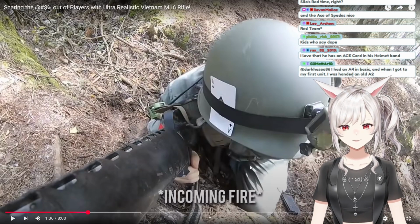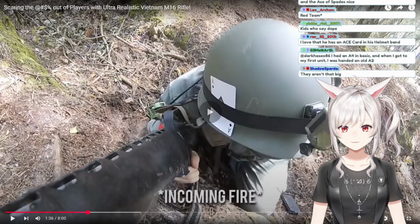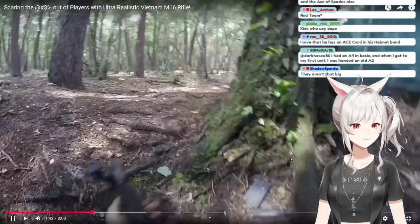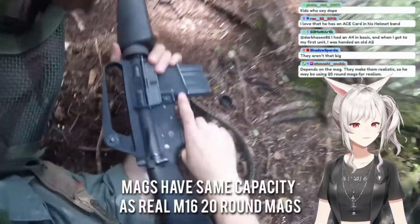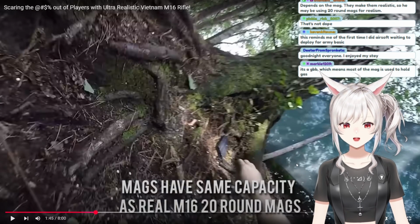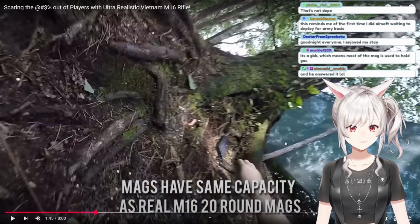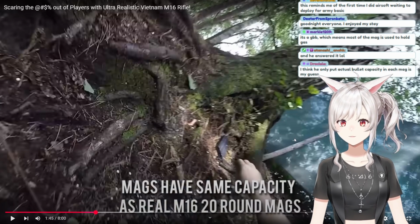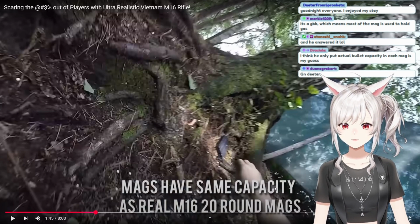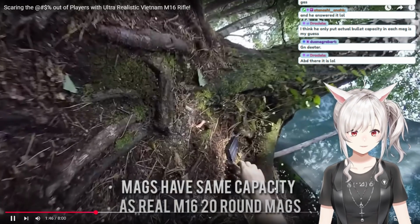And yes, the ace card in his helmet. Well, I mean, the fact that he's got a steel pot on his head, for God's sake. They do have the real capacity of 20 rounds. I was making a joke. Yeah, I know these only hold 20 rounds. But they actually do. Oh, shit! Nice!